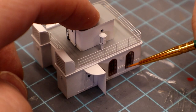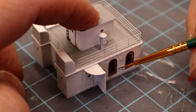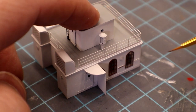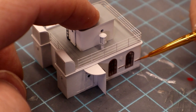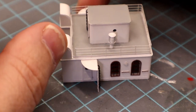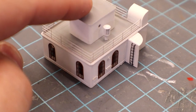All right, let's see if we can do this here on camera without making too big of a mess of things. I just want to hit that outer railing on the top. It's all I'm really worried about, because you're going to be looking down at the model. You could flip it over and worry about getting the bottom of this brown, but at this point, it just doesn't really matter. I think that looks pretty good. Spin it around. We've got the other side to do.